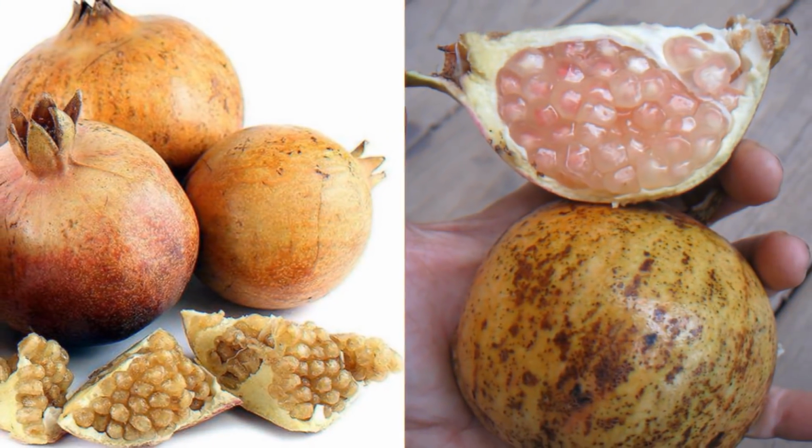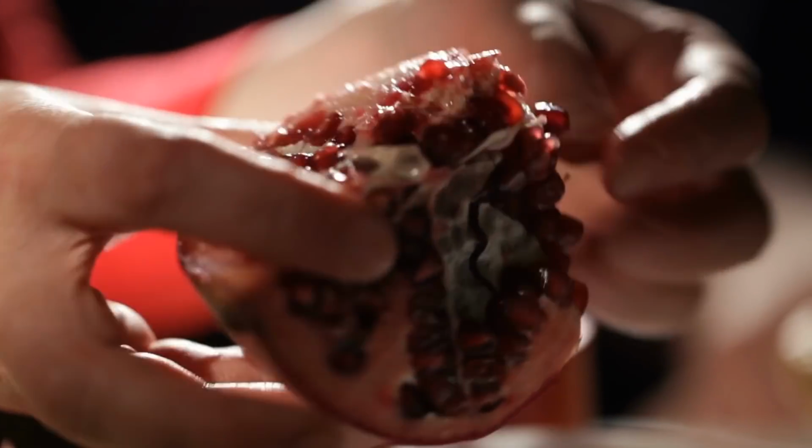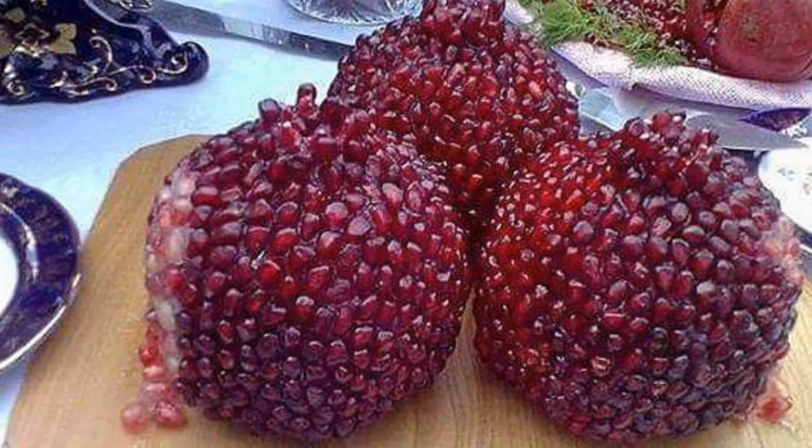Some pomegranates aren't even red, like the Gainy sweet variety. So good luck with the peeling process. If you can make them look like this, then you're probably cheating.